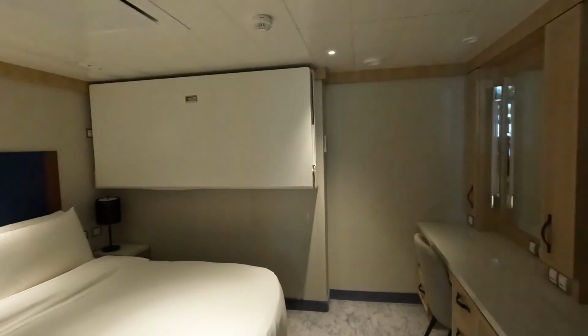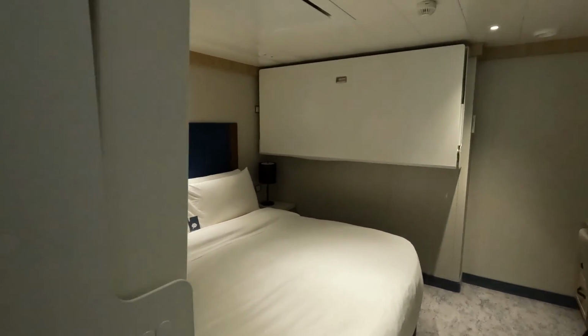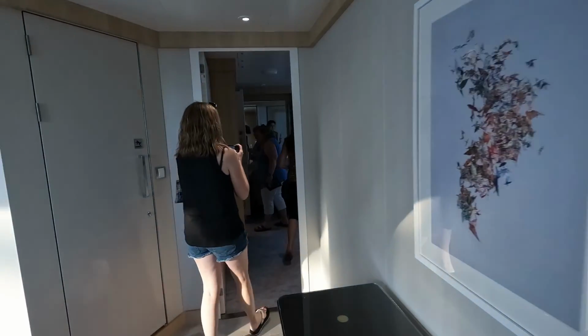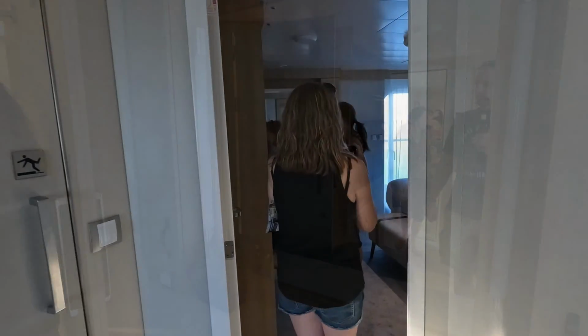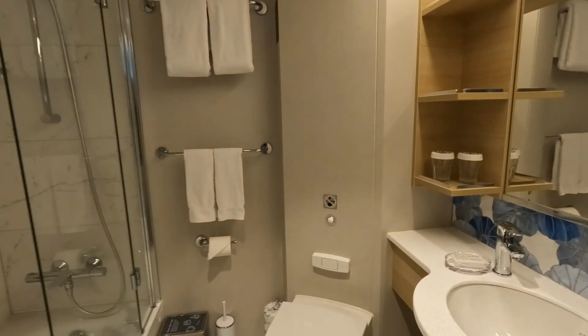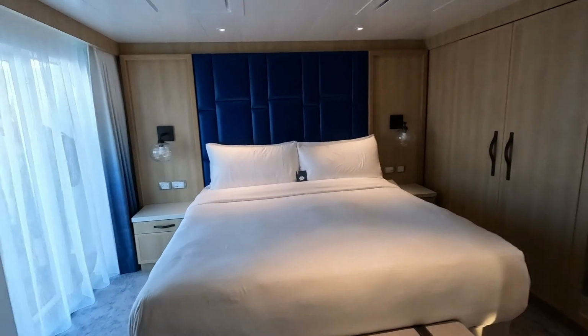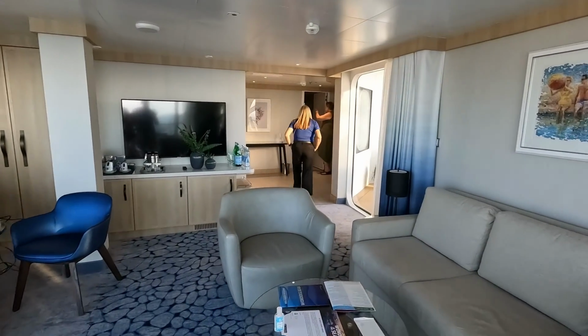Now we're going to take a look at the AquaTheater suites, and this one is a spacious AquaTheater suite with large balcony. Now this is a 2-bedroom. It sleeps up to 8 guests. It is 823 square feet. This has 2 bedrooms and 2 bathrooms, a deluxe living and dining room, and an expansive balcony that overlooks the AquaTheater that's in the back of the ship.